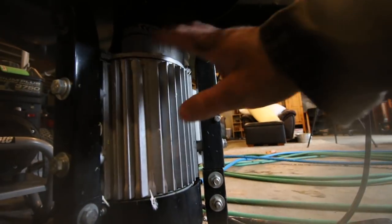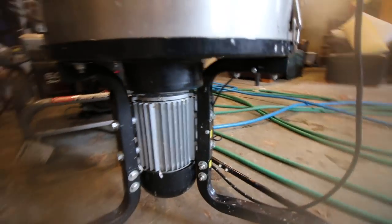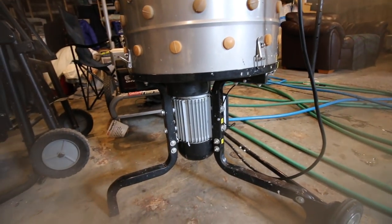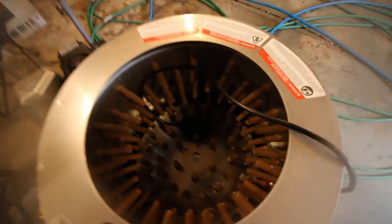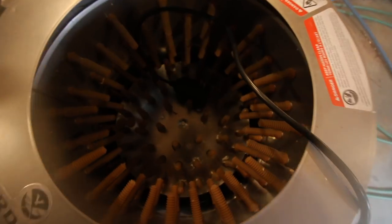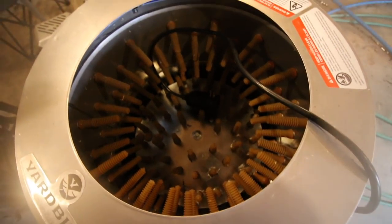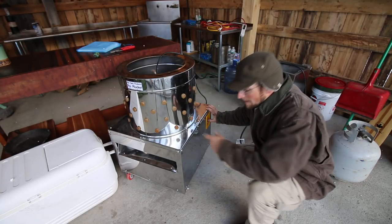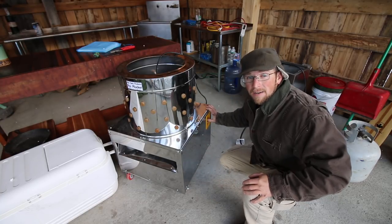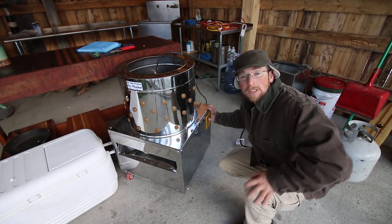I want to show you the motor on the Yardbird. It's a direct drive right to the drum. It's a 1.5-horse motor. The drum in here looks a little smaller than the Wright's Farm. The on-off switch is right here on the side of the plucker. That's going to be a lot better than having to bend over underneath of the Yardbird. This way, when Gina's got the hose, I'm not getting soaked.